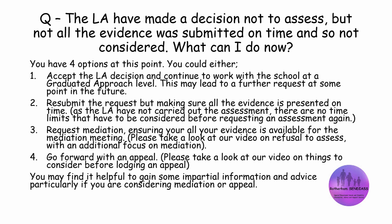You could resubmit the request, but making sure all the evidence is presented on time. As the local authority have not carried out the assessment at this point, there are no time limits that have to be considered before requesting an assessment again.